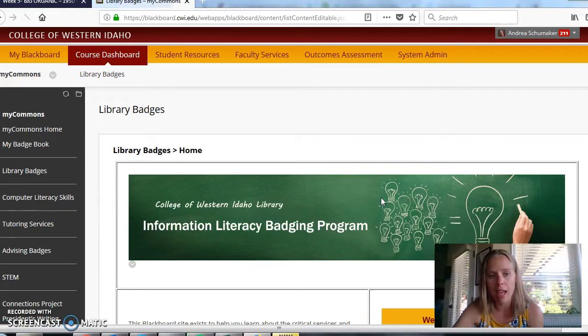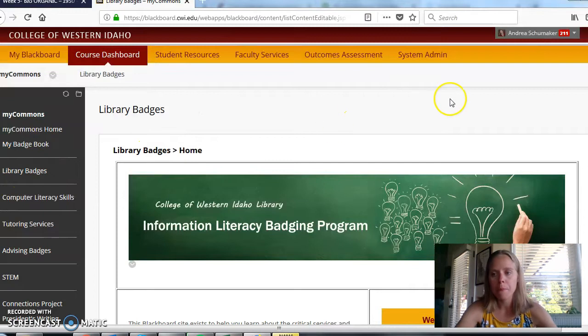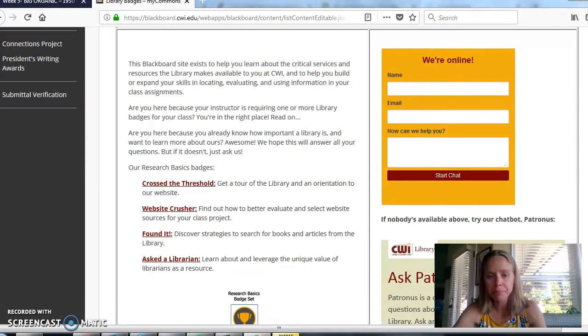When you click on that, it's going to bring you back into Blackboard to the My Commons page, which you all have access to within Blackboard. So you can access it that way, or through the library homepage. It doesn't matter, but it will bring you back into My Commons. You'll notice an option on the left-hand side that says Library Badges, or if you're clicking from the home page, it's going to bring you straight to the Library Badges landing space. Within that, you'll see that there are 4 badges.